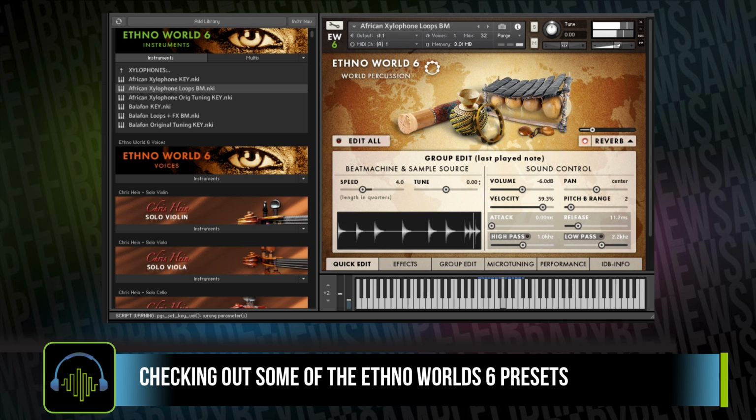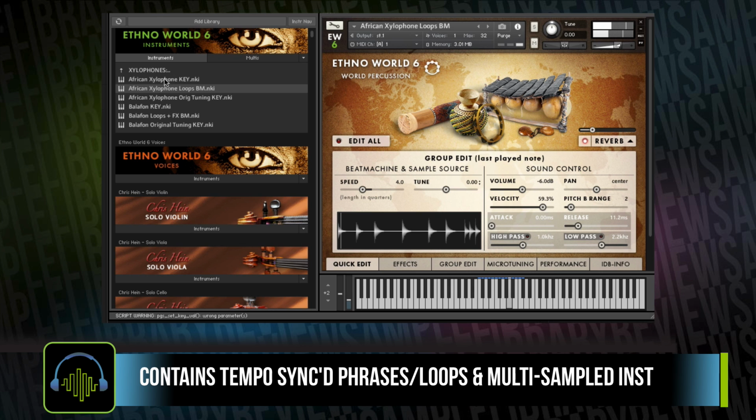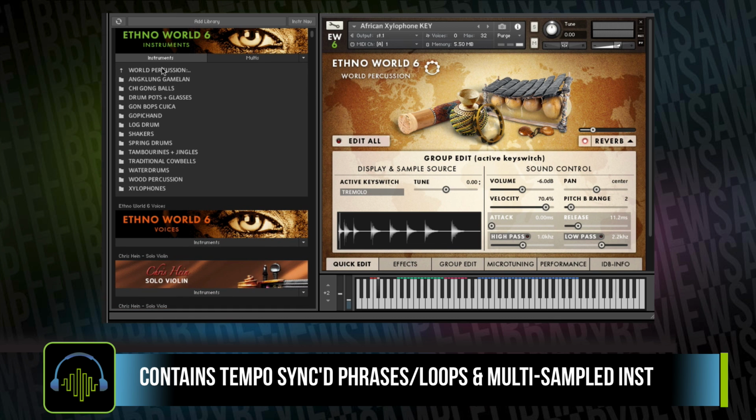As you can see, many of the sample sets for each of the instruments contain a range of tempo-synced loop performances and selections for tonality, as well as multi-sampled instruments and instrument effects. Now, the majority of the samples play back with real depth, presence, and liveliness, and the inclusion of multi-sample, phrase, licks, and additional noises for NKIs, this really lends itself to bringing music to life with this as a complete toolkit for a majority of these instruments.